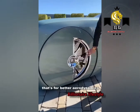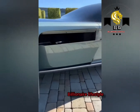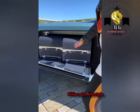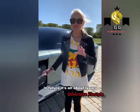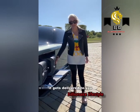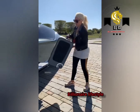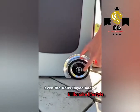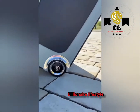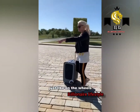See how half of it's covered? That's for better aerodynamics. In future, it's all about luxury. Instead of having to dive into the boot and pull your luggage out, it gets delivered to you on the side at hand height. Pull that off. Look at this. Even the Rolls-Royce badge on the luggage is weighted. Stays upright, just like on the wheels.